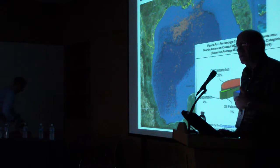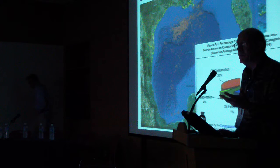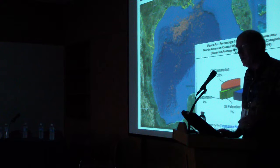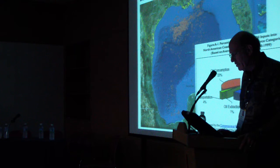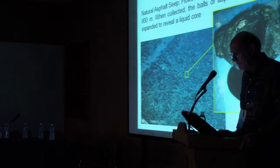And so the good side of that is that the Gulf of Mexico is inoculated with a huge flora of microbes that feed upon oil and gas. I'll get more to that in a moment. The picture on the bottom right is out of the National Academy of Sciences that shows kind of the distribution of oil in the sea in the North American waters, and you see that 62% is from natural seeps. Others are consumption, transportation, and extraction shown in that. That was during the period, the decade of 1990 to 99.